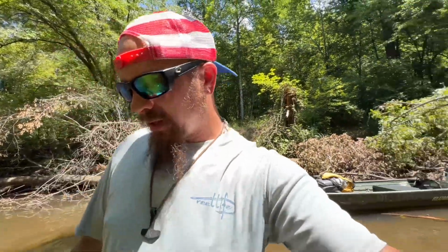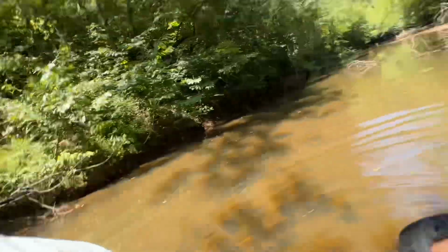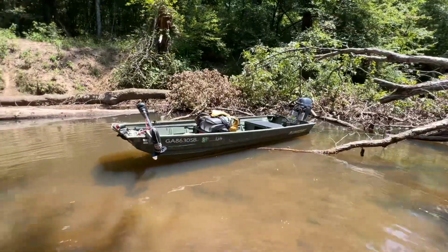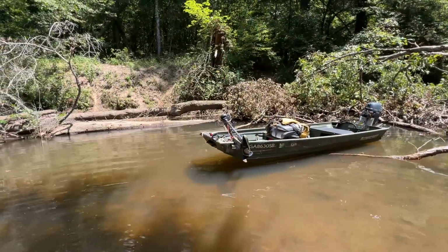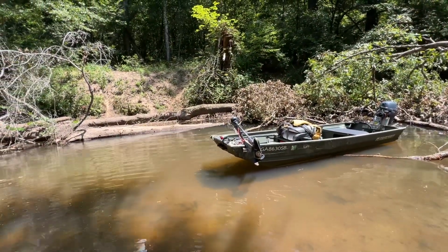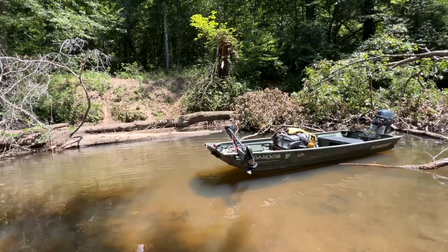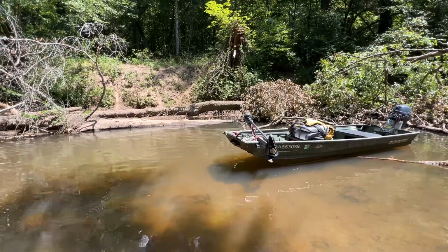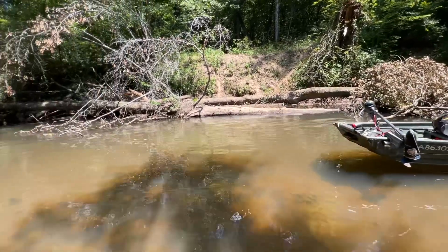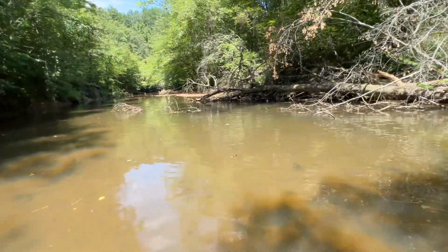But overall, I'm super happy with the boat right now. There's not really a whole lot that I would change. Kind of aggravating with a trolling motor being right there. Like if I want to walk off the front of the boat, I kind of got to step up and over it. That's a little annoying. There's not really much else I can do about that if I want to run the trolling motor with me. So that's just one of those things I guess I'll have to deal with.